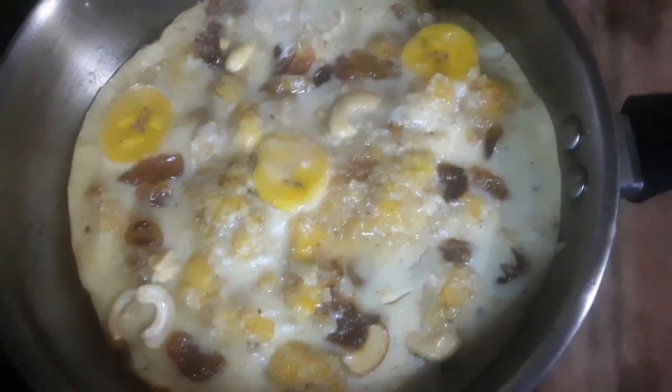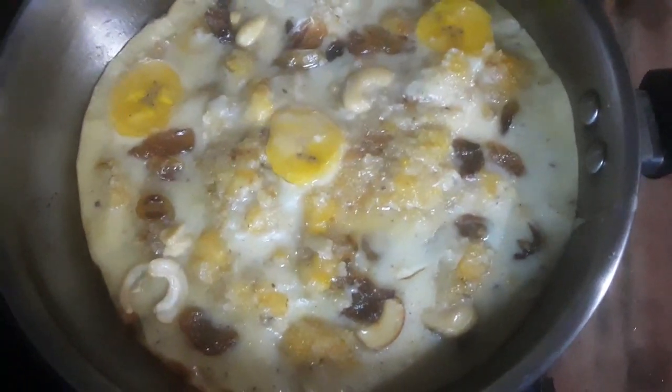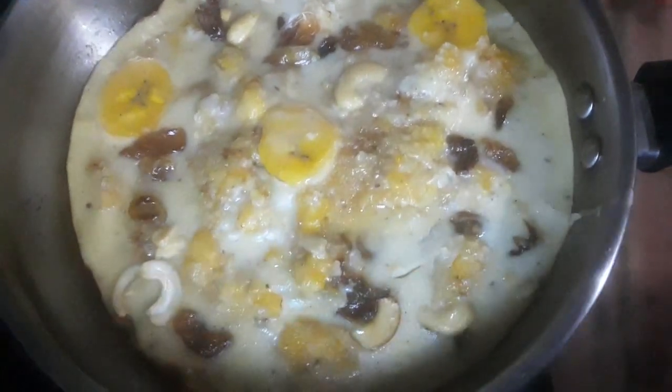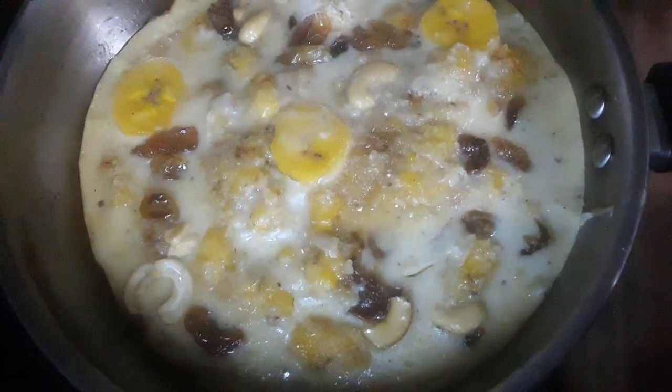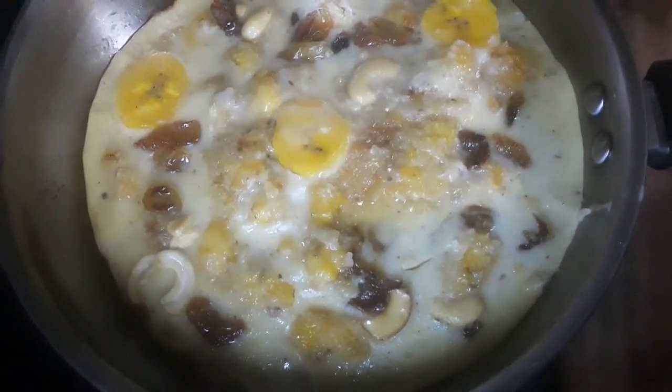Now the cinnamon banana coconut stuffed pancake is ready. It can be taken off the flame and served.